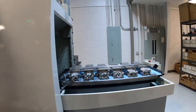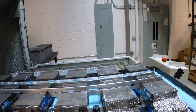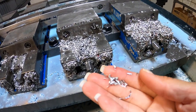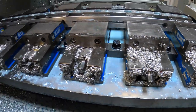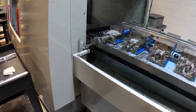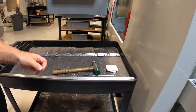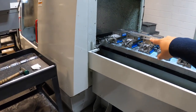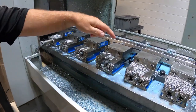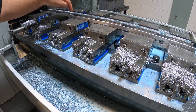So all of these parts here? It looks like selector shafts for transmissions right here. It started off like this, then op one will end up like this. And then it'll go in, that's op one right there. Can't all of these parts be reused? Yeah, these are vises. These are Kurt vises. This is the actual part that they're making.